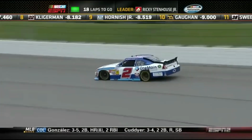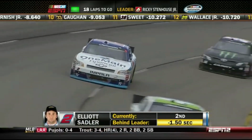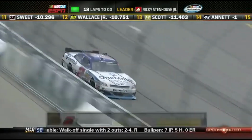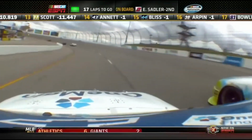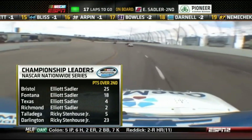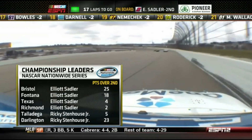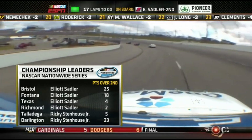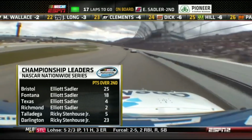Here we are again with Stenhouse and Sadler. And we've said their names together a lot this Nationwide Series season so far. But they are the 2 top contenders for the championship, each having scored 2 wins already this young season. And you look at the momentum swing where the championship is concerned over the last half dozen races. Sadler had the 25-point lead after Bristol. Now it's Stenhouse Jr. with a 23-point lead after Darlington. And you can think back, Sadler, the restart incident at Darlington last Friday that cost him a chunk of ground.